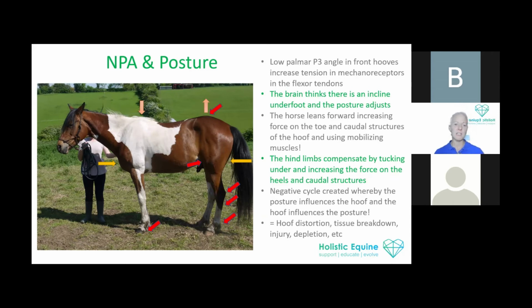And then we get into a negative cycle where the pressure in the heel creates a loss of health in the back of the hind feet, which then pushes the hind feet further under because the palmar angle gets lower in the hind feet. And then that pushes the front end further forward, which puts pressure on the toe, but actually it increases the pressure up the flexor tendons, and so on and so on. And I think this is placing horses at real risk of tissue breakdown and injuries, be that the SI joint, the stifles, the hocks, the muscles, the tendons. But most importantly, these horses are stressed and they're using a lot of energy just to stand around or rest for 22 hours a day.